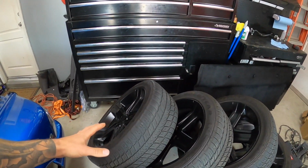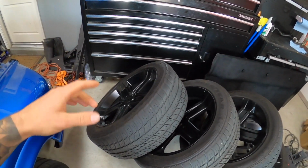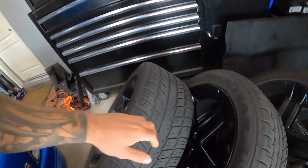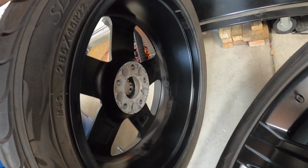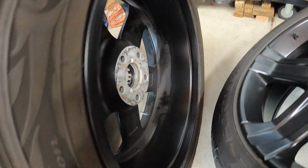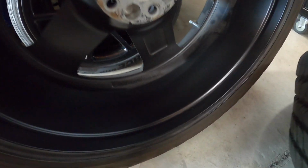I got 22-inch factory RT wheels, powder coated in black. There's a lot of replicas of these out there, but I found a set that was actually OEM, and I'll show you guys if you're curious. These ones were powder coated professionally, but they are OEM wheels. And if you guys are ever wondering, I don't know if the camera will be able to pick it up, but there is a stamp on it, not in the usual spot.